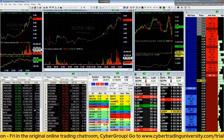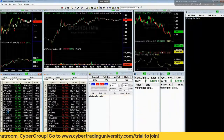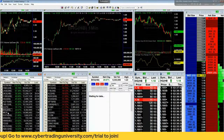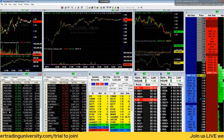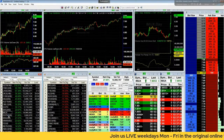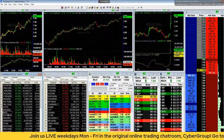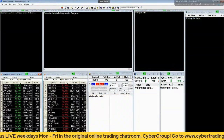But SCPH will, at least for right now, go on our watch list. I say at least for now, because if I come back to it and it tanks 35 cents, then I will take it off our watch list. IMUX, again, looking pretty strong on the way up towards that 8 level. I would expect a false breakout on the first test.